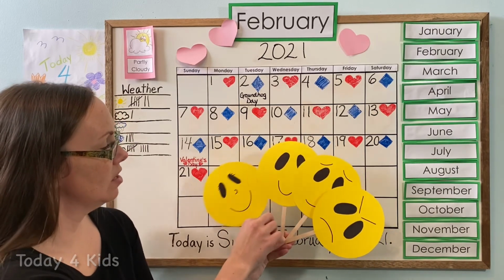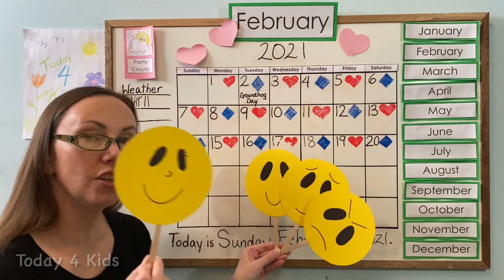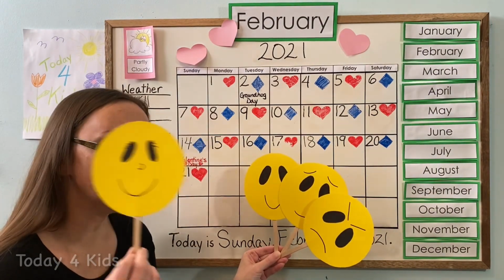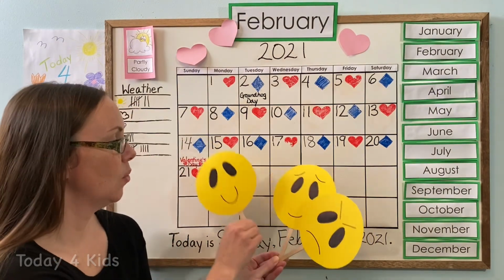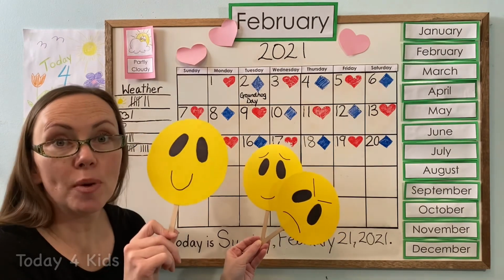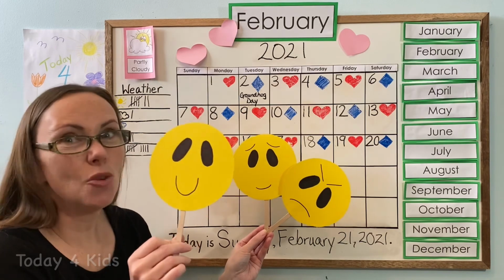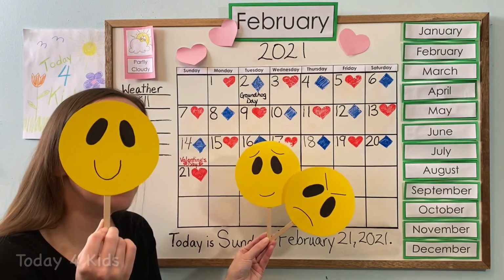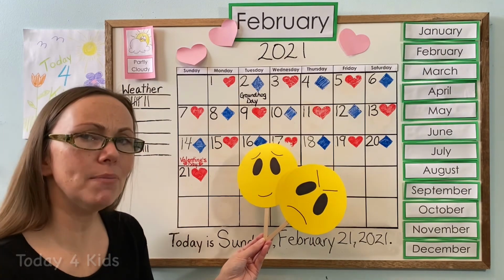And what about happy, content? Are you content? Are you relaxed and peaceful? What do you think? How are you feeling today? What about excited? Are you excited today? Are you doing something that's super fun or super cool or super exciting? It's nice to be excited for things. I don't think I'm excited. Am I excited? I might be excited.